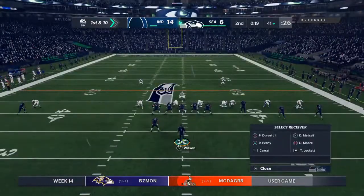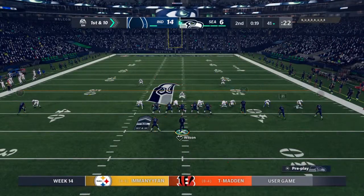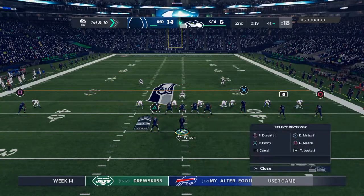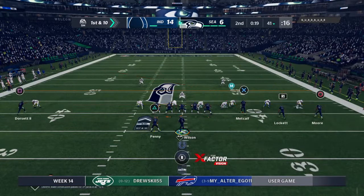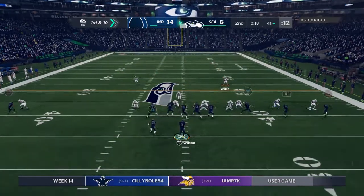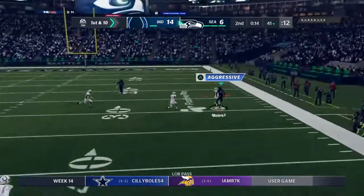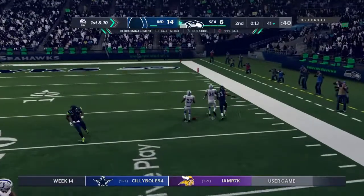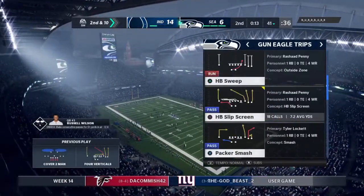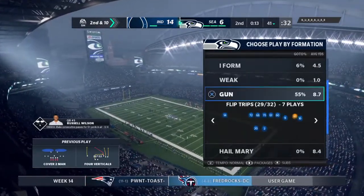Good starting field position for them as they come up 1st and 10 at the 41-yard line. From the gun, Wilson. He's going to look deep for more. And that will be another drop. Oh my goodness. Down to 13 seconds. David Ward, incomplete. Brings up 2nd and 10.